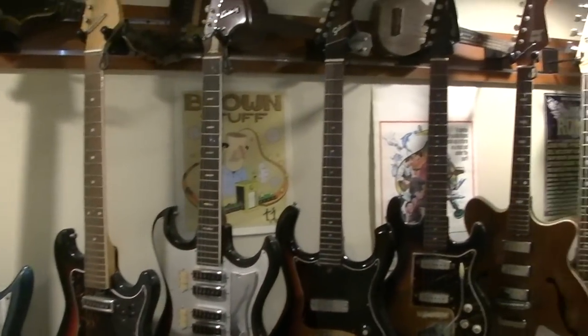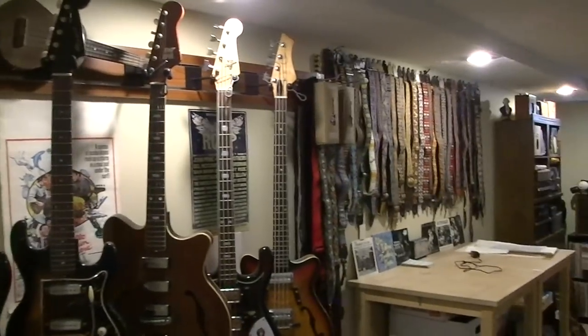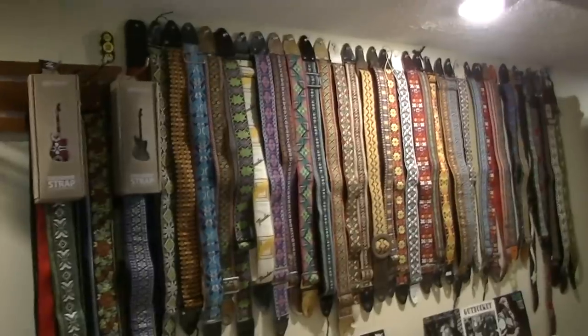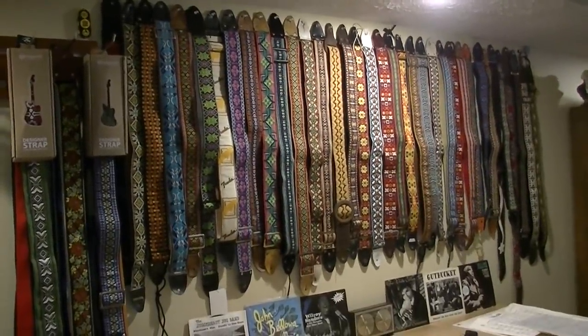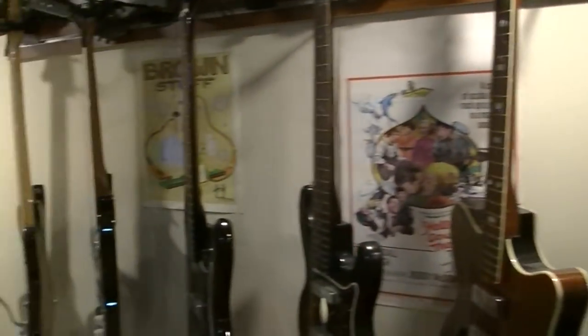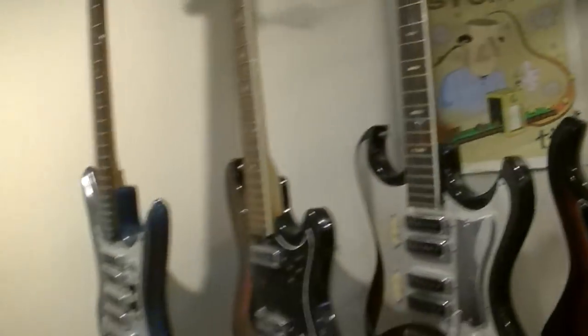Also got some stuff hung up, kind of trying to decorate my little space down here. I got my strap collection all hung up, which I think looks kind of cool. Got a couple posters and things hung up. Just trying to spruce the place up a bit. Trying to clean up things.